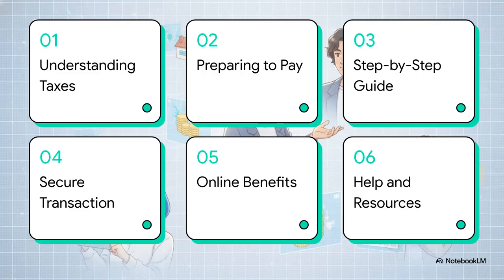So, here is our game plan for today. We'll start out with understanding property tax, then move to preparing to pay online, walk through a step-by-step guide, talk about how to secure your transaction, cover the benefits of online payment, and wrap up with additional help and resources. Let's demystify this whole process so you can get those bills paid from your couch.